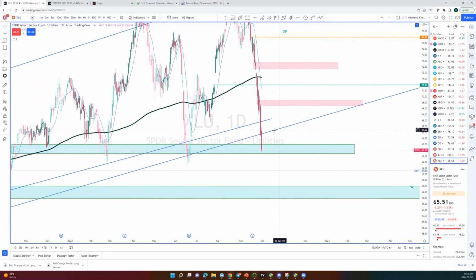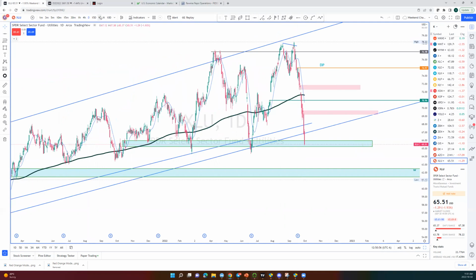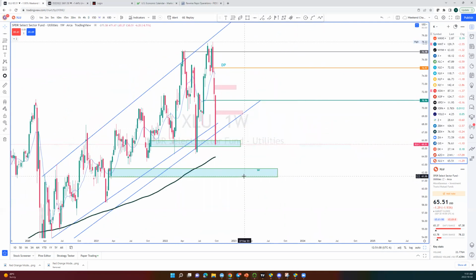But if we bounce from it and recapture this trend line, I'm looking for this thing to head back to the 69. And we have a very nice dark pool print in the 74.97 area as well. So that's what I'm watching on XLU, and this is our weekly demand as well. So pay attention to if we start to lose below 65.